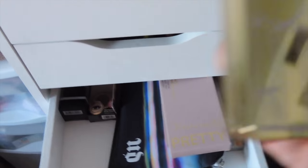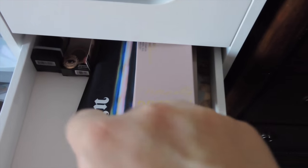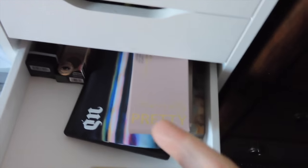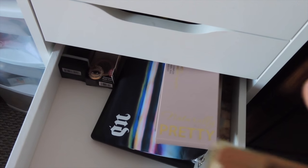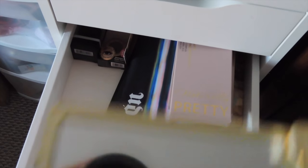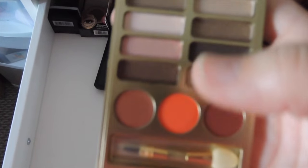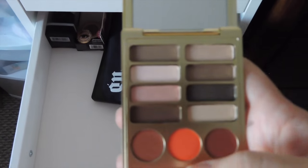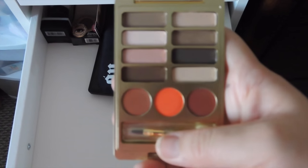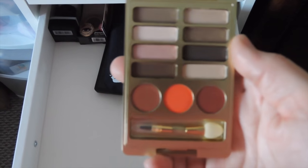This was a gift from my Secret Cupid last year, and I still have not used this palette, but I am not going to get rid of it because I'm going to show you how functional and perfect this is for travel. I'm going to take this one with me on my next vacation. I'm not going to take anything else but this, literally. This palette has 8 eyeshadow colors. It has a lip color, it has blushes, it has the little applicator and the mirror. This is perfection. I love this little palette.